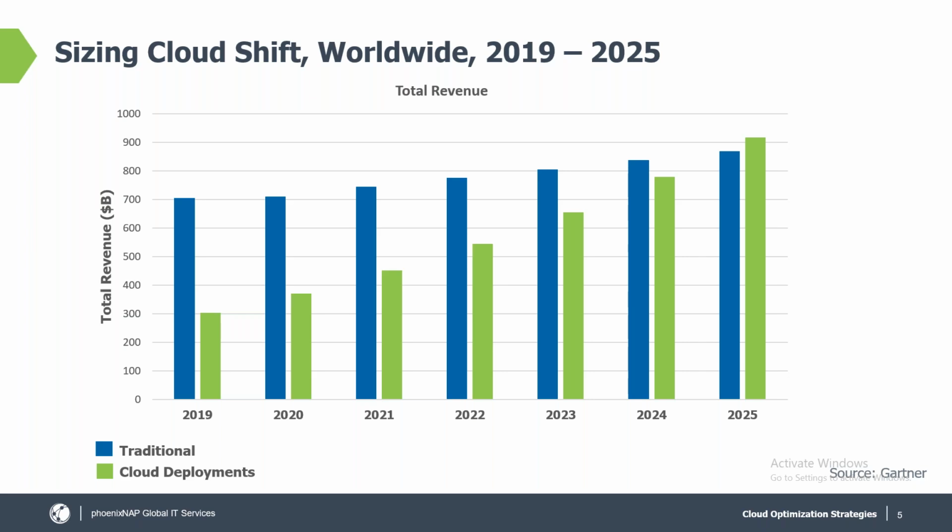It's more of a small incremental impact, not exponential impact. Unlike cloud deployments, which are really going through an exponential curve, and will be bypassed by 2025 by services that are being deployed. Next slide, please.